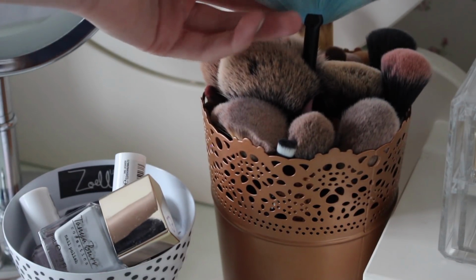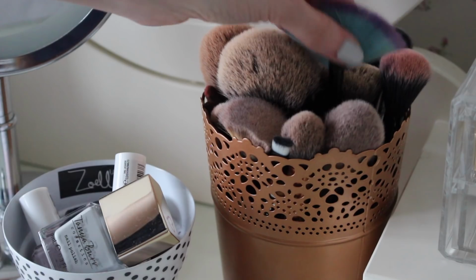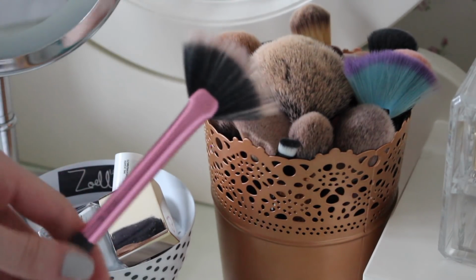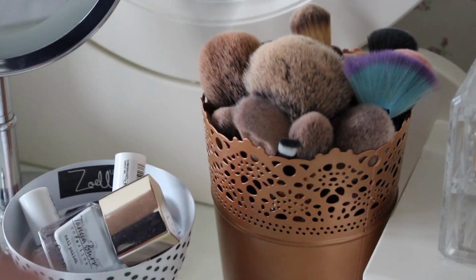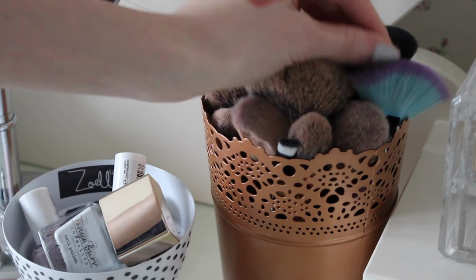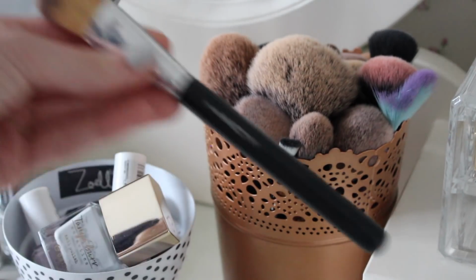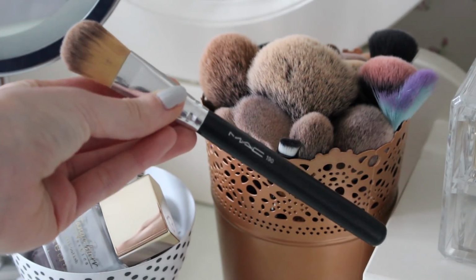I have this Spectrum fan brush, which is really nice. I just find it doesn't pick up the product as well, which is a shame. The fan brush I use the most is the Real Techniques one, to be honest. I also have a few 17 ones in here, and I have this MAC one. This is the 190. It's a flat foundation brush.